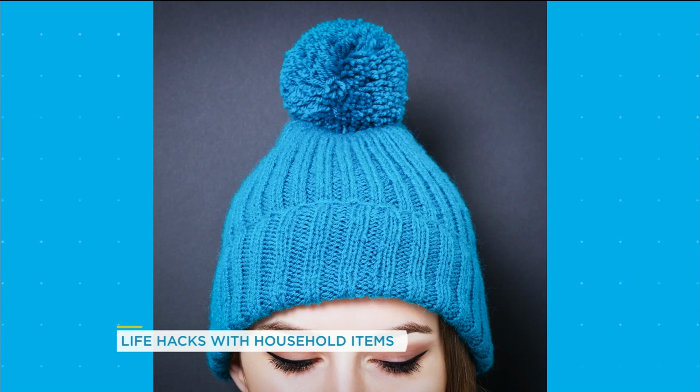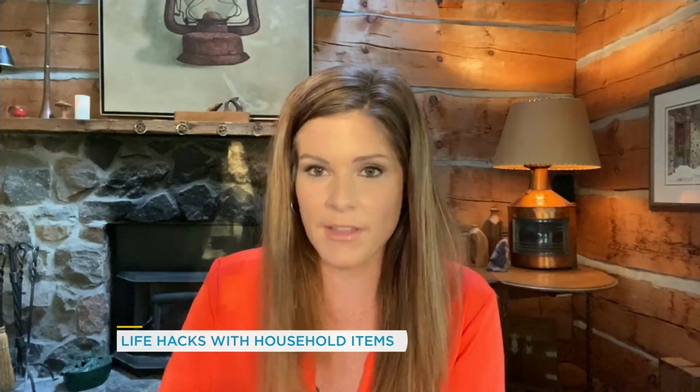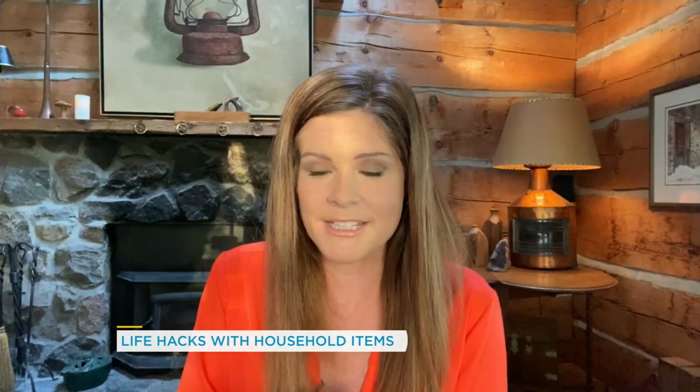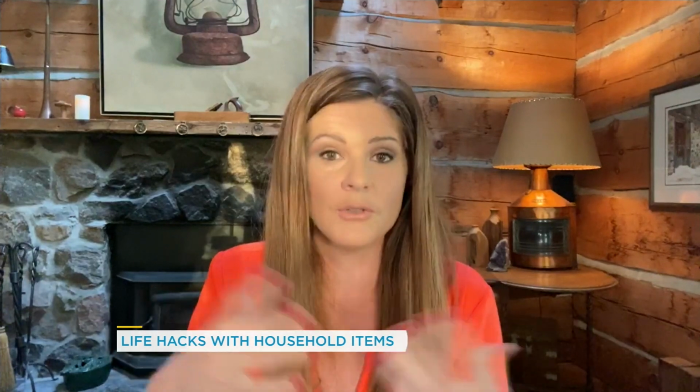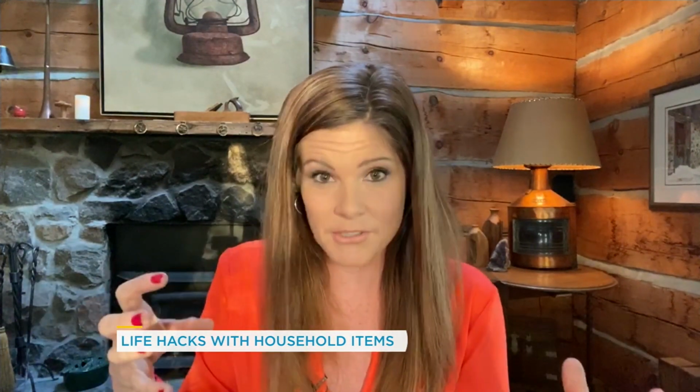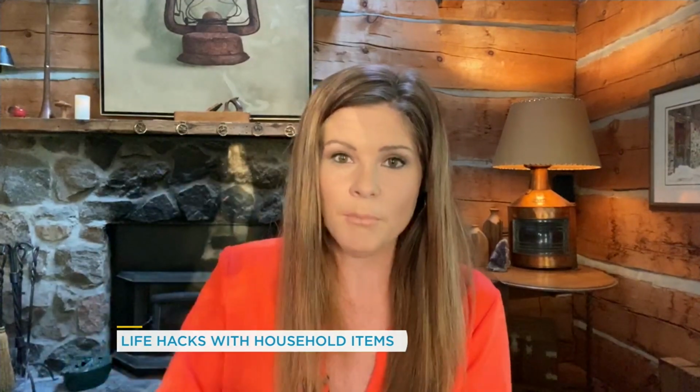How about those silica gel packets that you get with some items that you buy? They're designed to absorb 50% of moisture around them. Here's a little hack. You know how if you drop your phone in the toilet or water, they say to put it in a bag of rice for 3 days to get all that moisture out, and don't turn it on. Apparently you can just take those packs, because their job is to absorb moisture, and put them in a Ziploc bag.